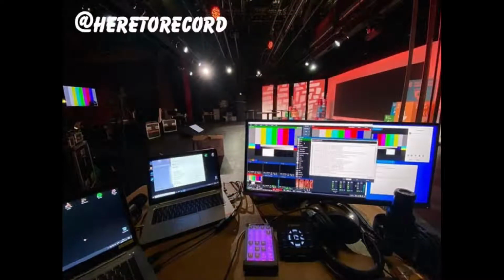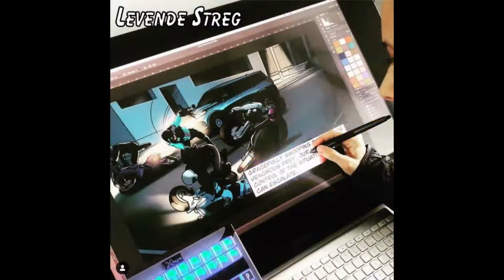This person looks like they're in some sort of a studio using vMix, and they've got the XK24 there, looking like they're using it to run vMix. We love vMix. And this one is pretty cool. They've got the XK60 there, and they're actually making comic book strips. That's so cool. Designing comic book strips.